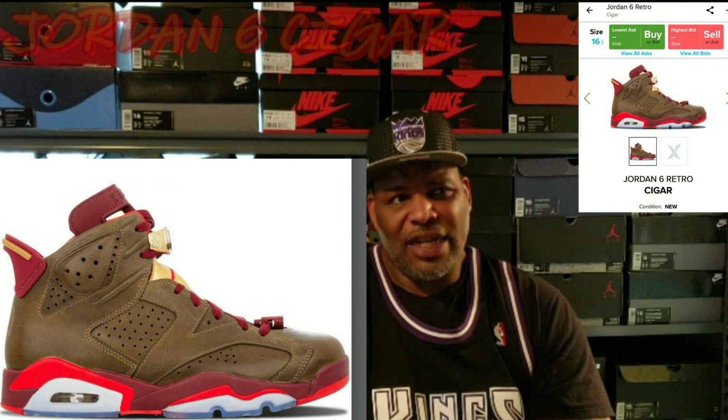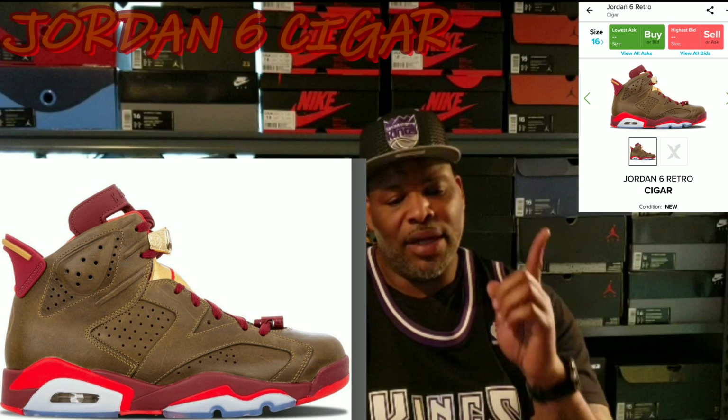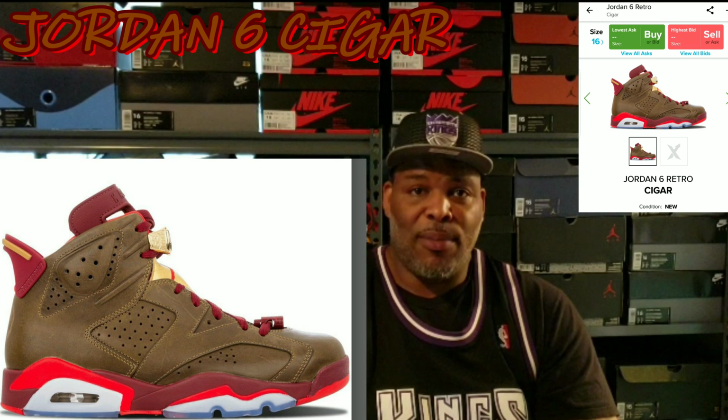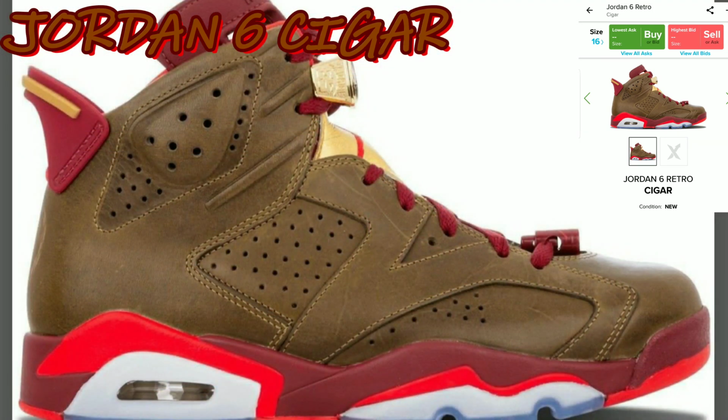The cigar sixes. I think they did 2 cigar sixes. No, the other one was a Pinnacle. That'll be later on, but the cigar sixes, you know, cold colorway. I think it came in one of those packs, cigar pack probably. I don't know if the 7s came with it. I can't remember. But, you know, you had that burgundy or maroon color.